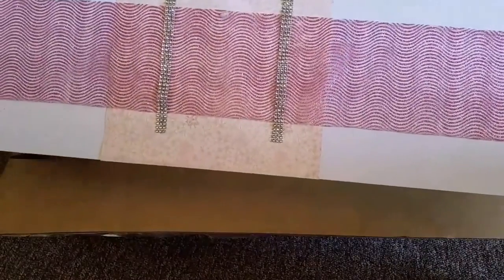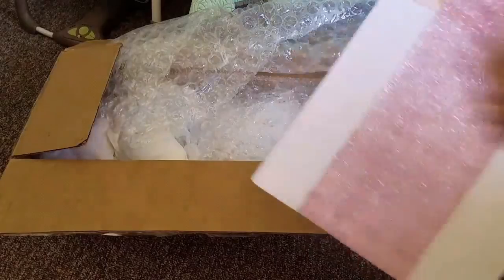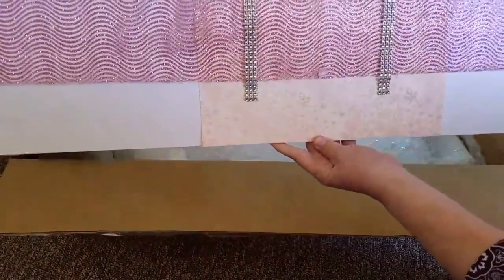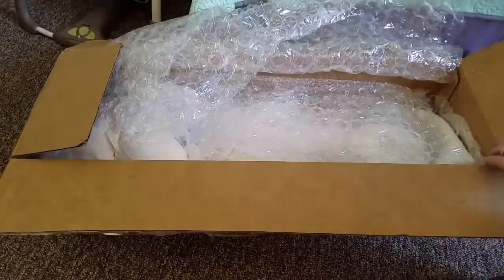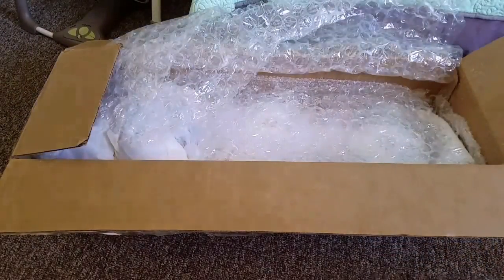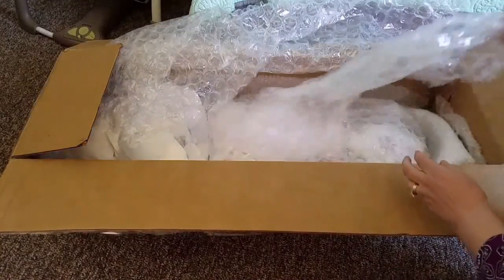Isn't this pretty? I might use this like as a backboard on my bed here. Yeah, that would be a really cool idea. Look how nice it is. Okay, I'm just gonna set that aside for now. We'll measure it up and see if it will fit. If it does, I'm gonna put it up.